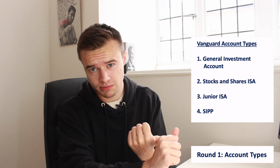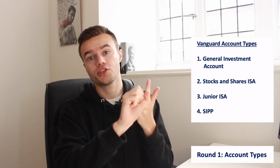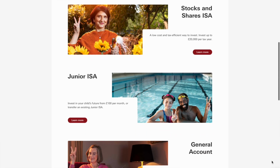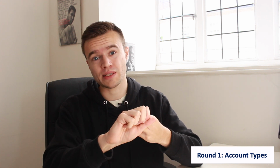They offer all the account options you expect from a big established investment platform. So they offer a general investment account, they offer a stocks and shares ISA, they offer a junior ISA, and they offer a SIPP. And the only real absentee from this list of account types is a LISA, a lifetime ISA, which some platforms do offer. However, their account type offering is very strong, and those 4 account types will meet most people's needs.